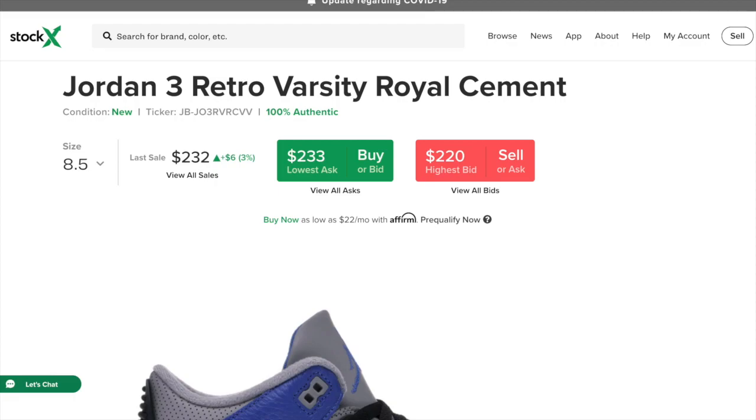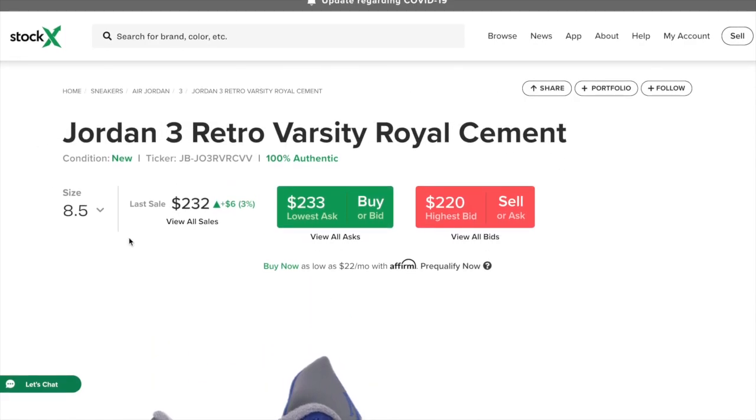Today we're going over the Jordan 3 Retro Varsity Royal Cement. This sneaker is set to release on October 10th for a retail price of $190. These sneakers are going to be on multiple websites. You can find it on Foot Locker, Foot Action, JD Sports, Kith, Nike Sneakers, of course, and a bunch of others. There's also some raffles too.